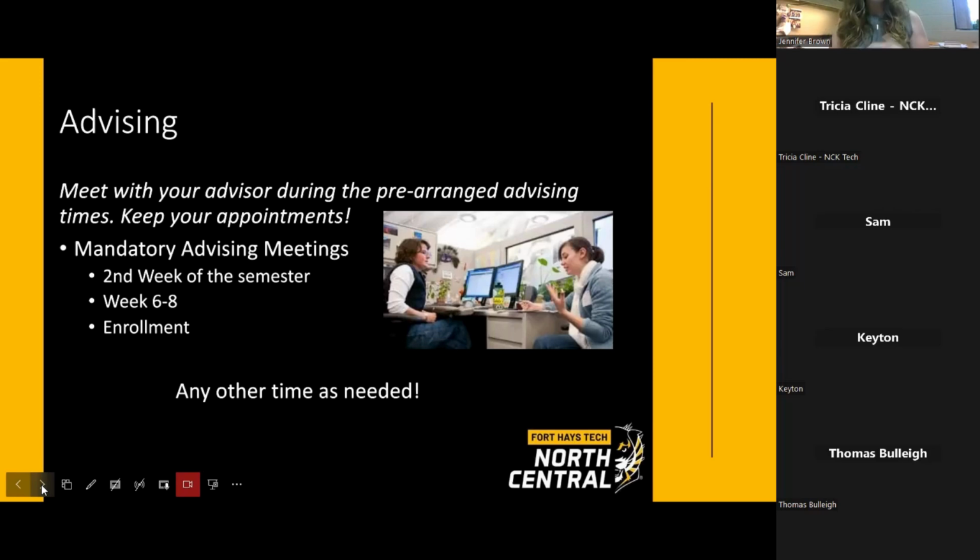So we want to make sure that we have frequent touch points and contacts with you to make sure things are going well. So as part of that, we have 3 mandatory checkpoints during the semester. Your advisor is going to reach out to you and make some appointments to help you along the way during these 3 checkpoints. It is important, students, that you keep those appointments, that when your advisor reaches out, you respond to that person so that we can get these scheduled for you.